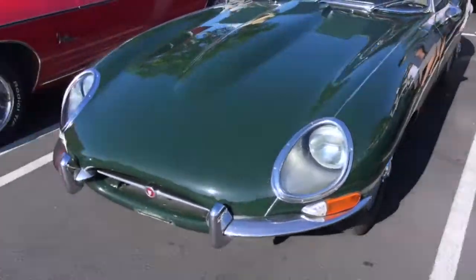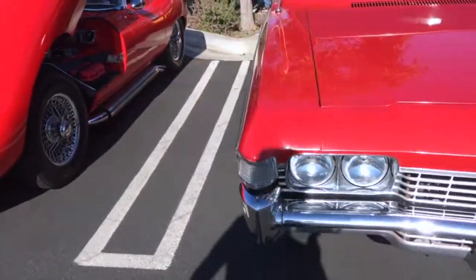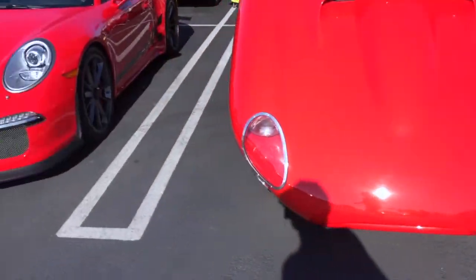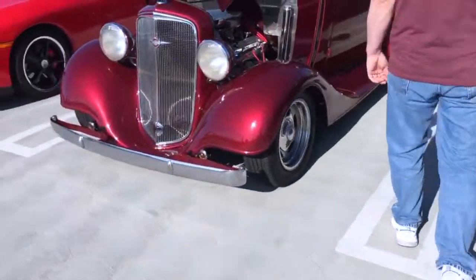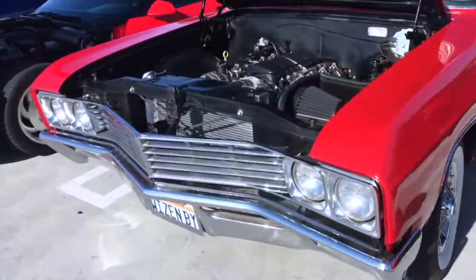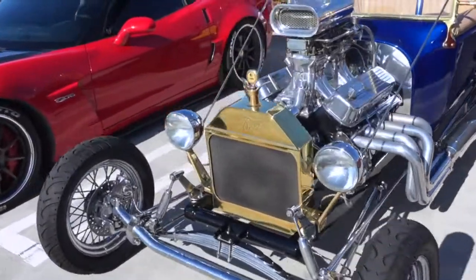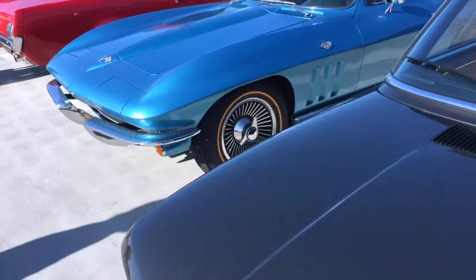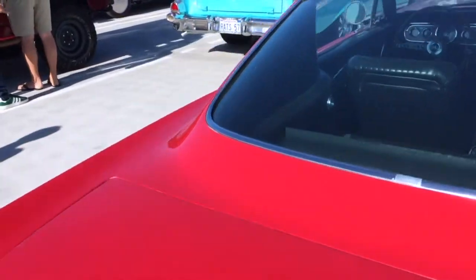A couple of Jags next to each other. Impala, really nice. I'm guessing it looks like a 67 or 68 to me. Next to it, a Jaguar again. Porsche, red, looks great. Firebird, old Chevy, Porsche, Buick, Corvette, T-Bucket. Look at that, running a big block. That's kind of cool. Another Corvette, C6 Corvette. BMW, another Corvette, nice looking Mustang, 65 or 66, I think.